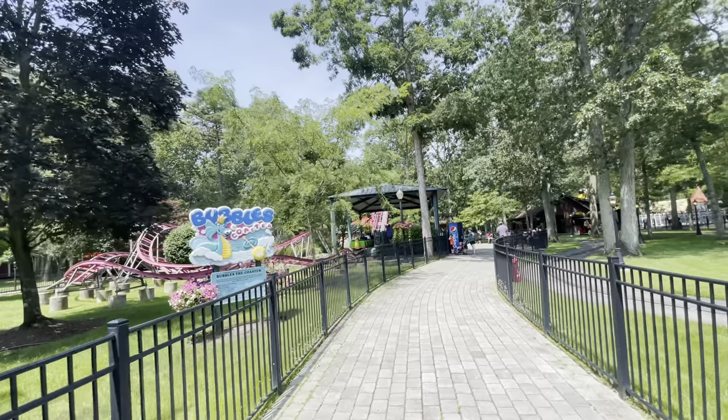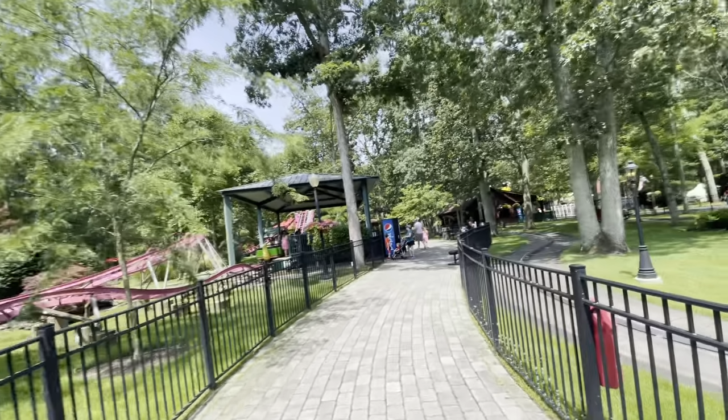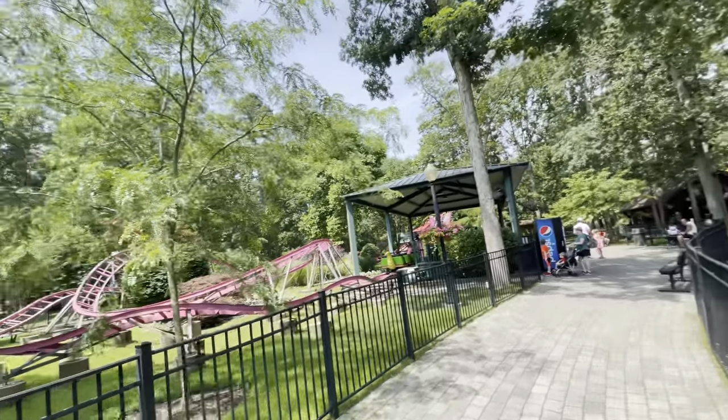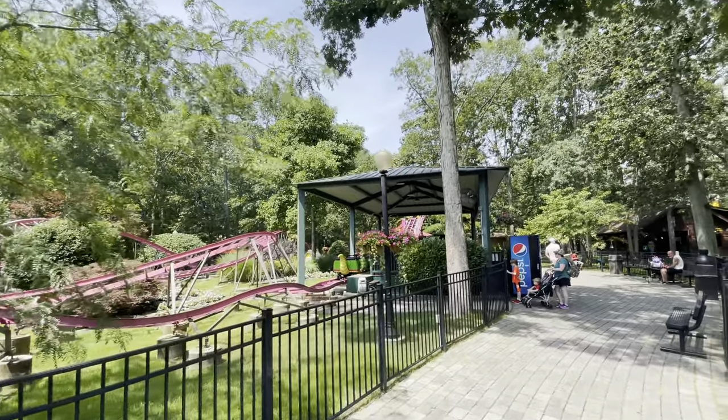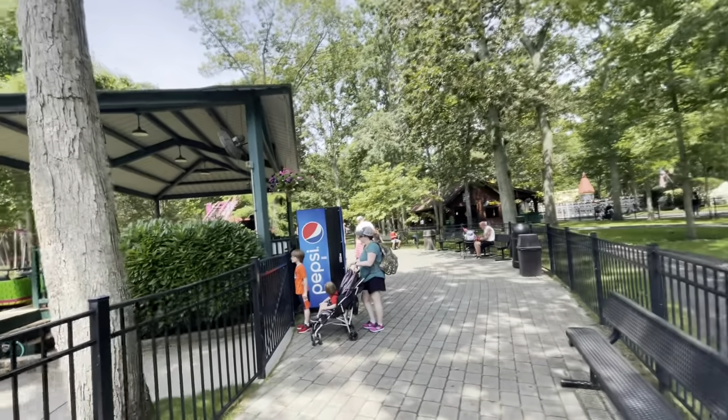I am super excited. I got butterflies in my stomach for my 160-second coaster. I'm going to get my GoPro in a second. I'm a little nervous about this. I don't know how it's going to go. It kind of looks like a little mini I-305 with that drop over there. And a blackout. Yeah, all right.